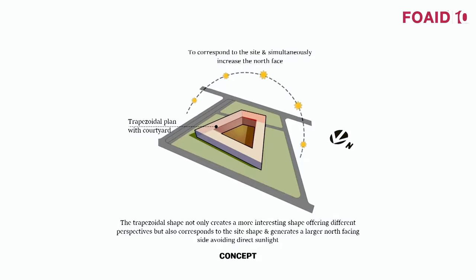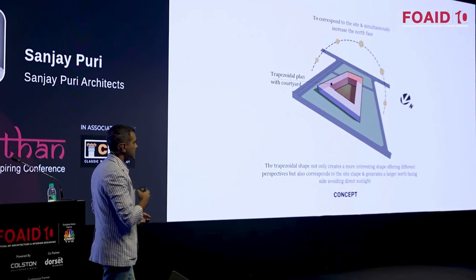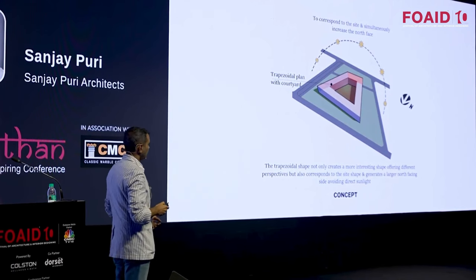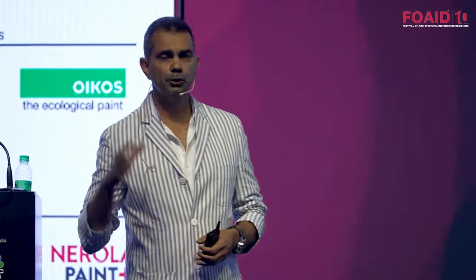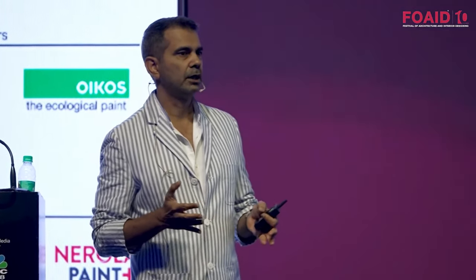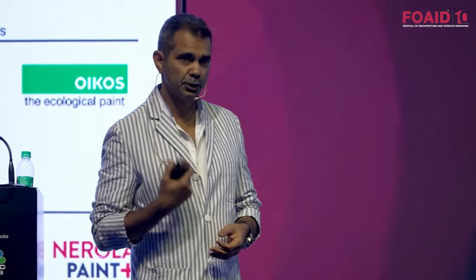So we first angled this out, went parallel to the site, and made a trapezoid. At the same time, the north face becomes longer, which is better for light, since the sun is always in the southern direction here. And then, taking a cue from the organic cities in India, we said, let's go a step further and twist this courtyard even more, to make it even more interesting. When you do a very large square, you have a huge amount of light in the middle, so the purpose is actually defeated. If it's a small courtyard, it is far more intimate. At the same time, there are a lot of shadows, and you can actually use that space.